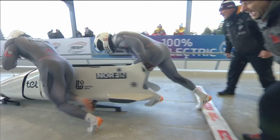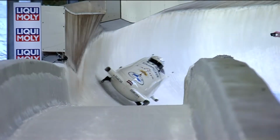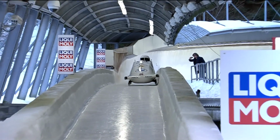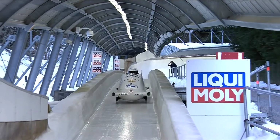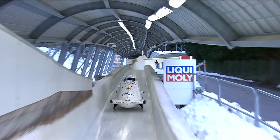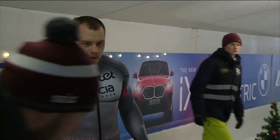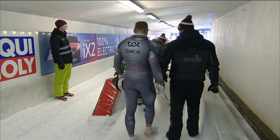Yes, you just see him. He's not low enough. He's lifted up. He hasn't got his hipster. He just lifted that sled out of the grooves. A little bit of inexperience there, a little bit of anticipation, trying to get away a bit too quick. But there's a bit of pressure on these boys. You know, Latvia has such a storied history in the sport. We've got Melbardis, Kibermanis, who have now retired. It's a huge mantle to take on, especially for such young lads. Absolutely right.